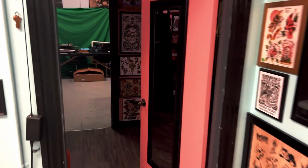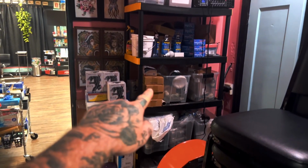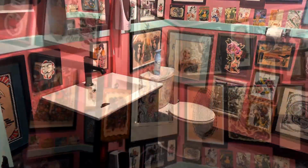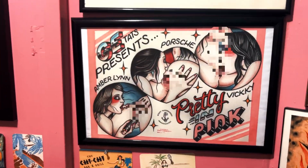So through the pink door takes us to the middle room. Basically just supplies. Bunch of supplies. There's all the controls to the sound system. More supplies. And then next to that supply room is our restroom. Flash all over it. This is where we keep some of the lewd flash.